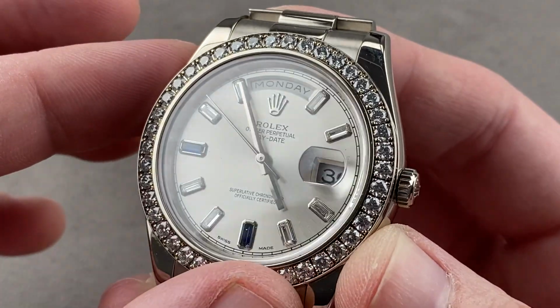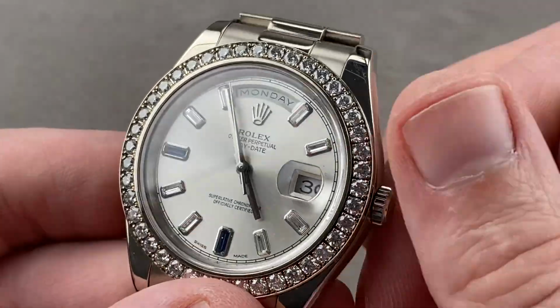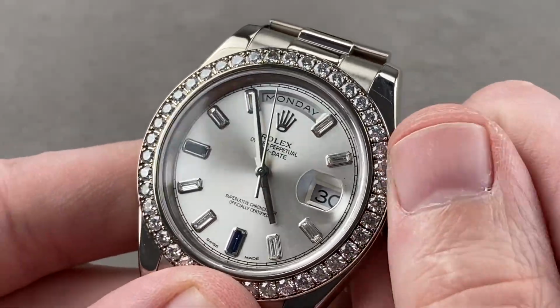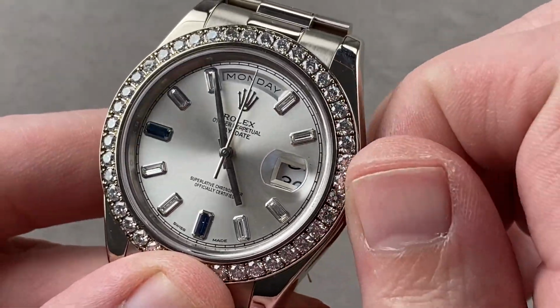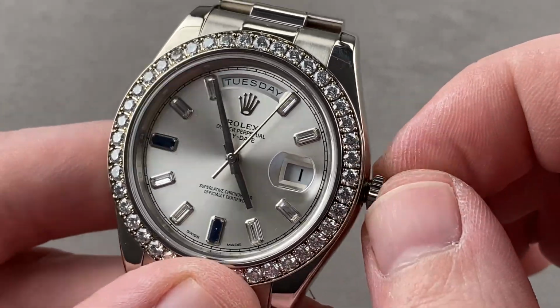You have a silver sunburst dial, white gold hands, baton style, faceted down their center for better contrast, applique white gold Rolex crown, and then you have a day-date display with a double quick set function, so you can set the date, and then you can also set the day independently.